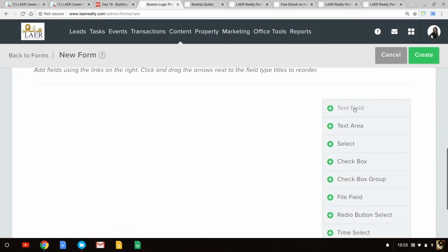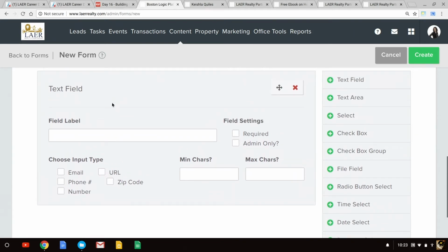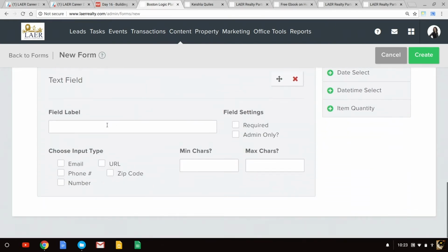So I use text field. If I click on that, this box will pop up, and the first thing I usually do is name. And I make sure that it's required. You click on the required section here, and that's all set, ready to go. You click on the next text field and do last name. I mean, this is all customizable. You could do whatever you want, as easy as you want. If you just want the first name, that's fine. If not, last name required, that's good as well.